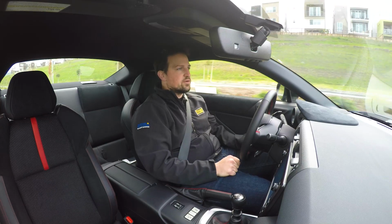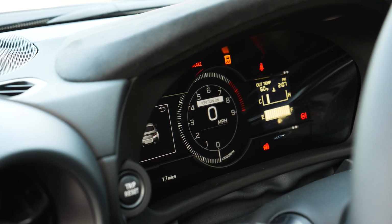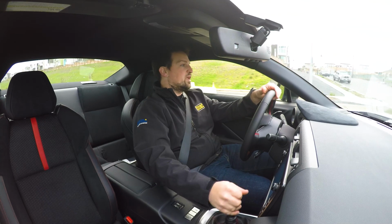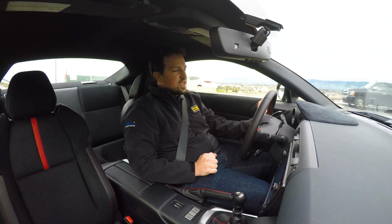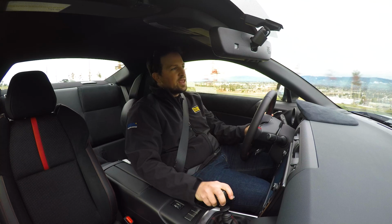One of the features I'm looking at right now is a digital gauge cluster. So that's really cool. You can switch it into track mode and you get basically a horizontal tachometer. It also turns off your traction control, so you can have a little bit of fun in the corners with this. It is a rear-wheel drive car still, so you can still drift it around.